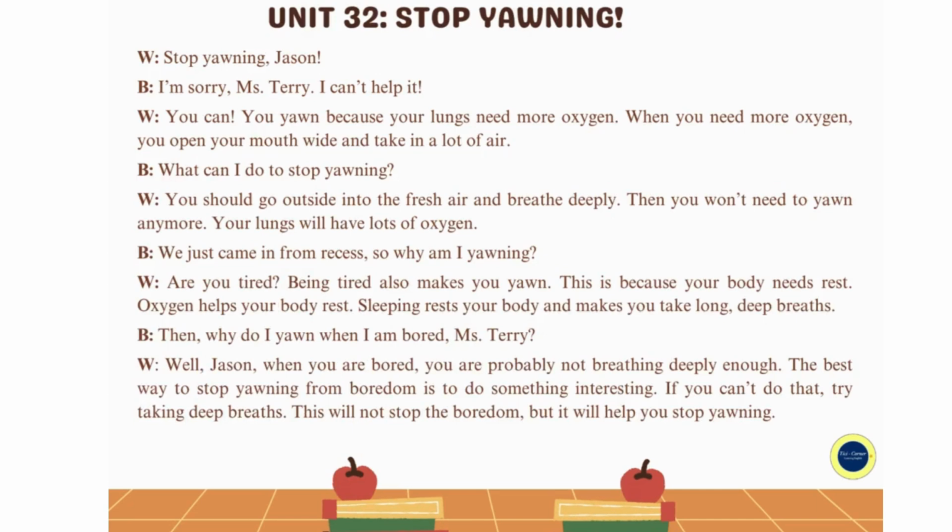Unit 32. Stop yawning. "Stop yawning, Jason." I'm sorry, Miss Terry. I can't help it. "You can. You yawn because your lungs need more oxygen. When you need more oxygen, you open your mouth wide and take in a lot of air." What can I do to stop yawning? "You should go outside into the fresh air and breathe deeply. Then you won't need to yawn anymore. Your lungs will have lots of oxygen."